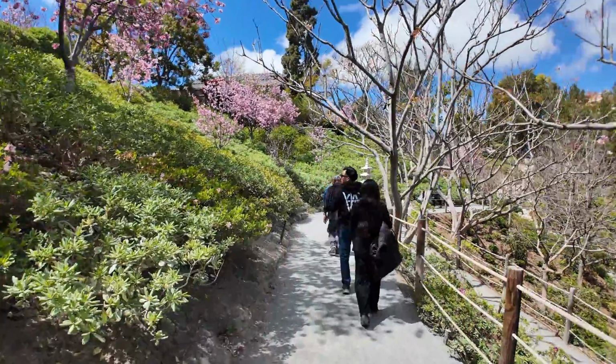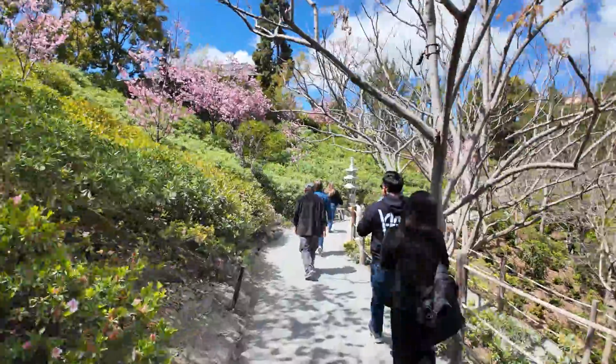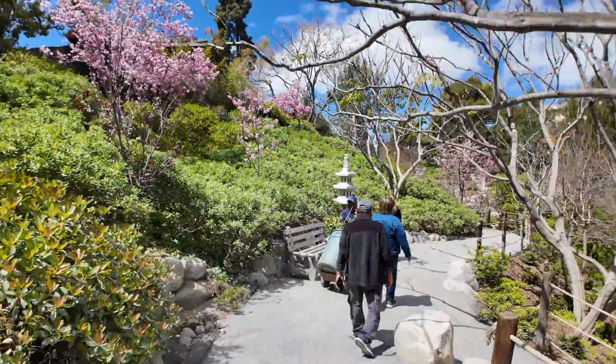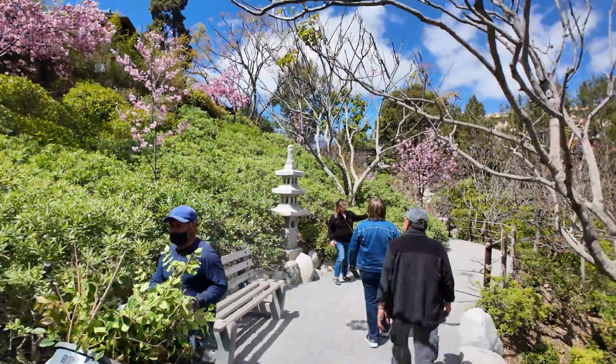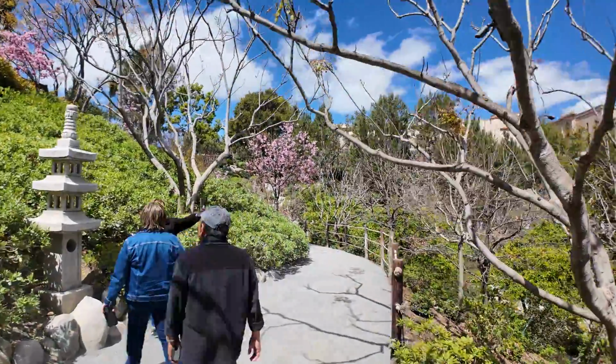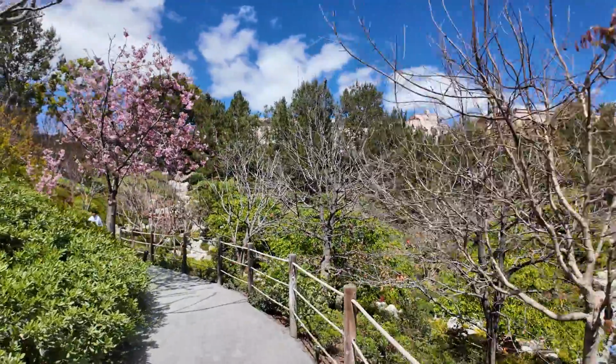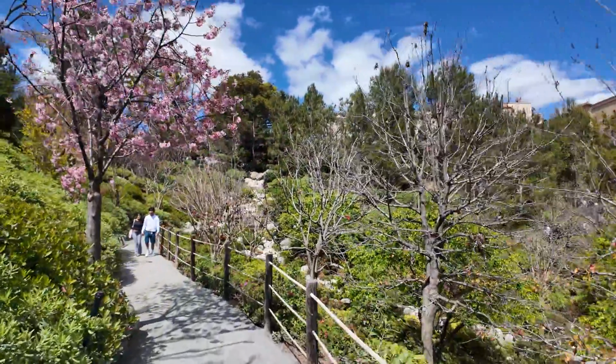All right, so now as we see the Japanese lantern here, well, I guess this looks a bit like a lantern, but kind of a pagoda structure. There's two ways to get down to the garden. We can hang to the right, or we can keep going. We're gonna keep going because I'm gonna use the right to get back up again.